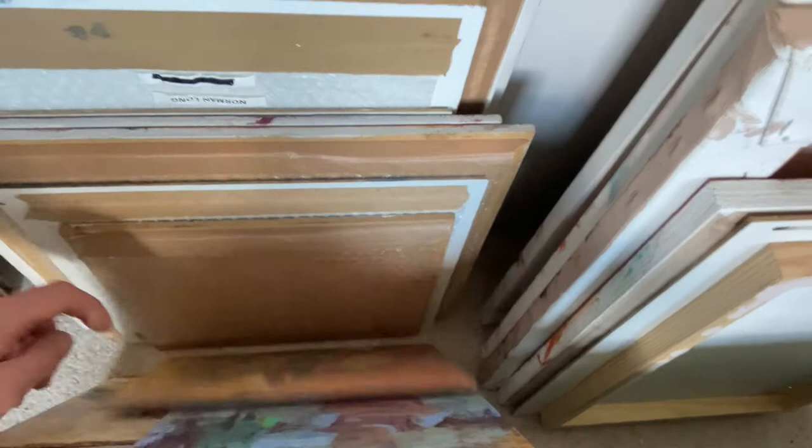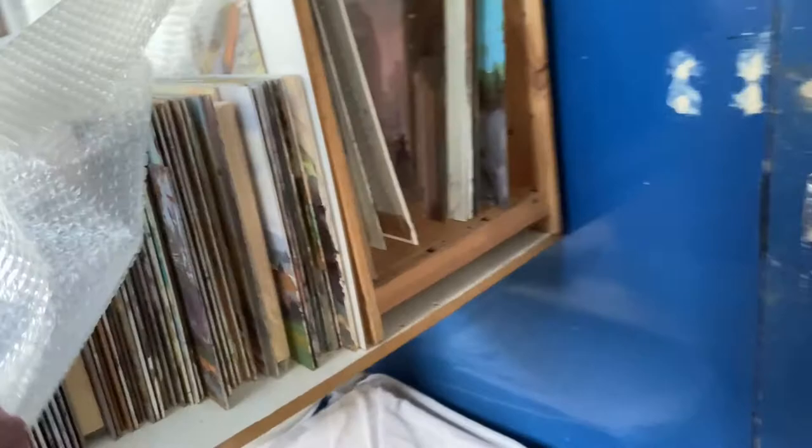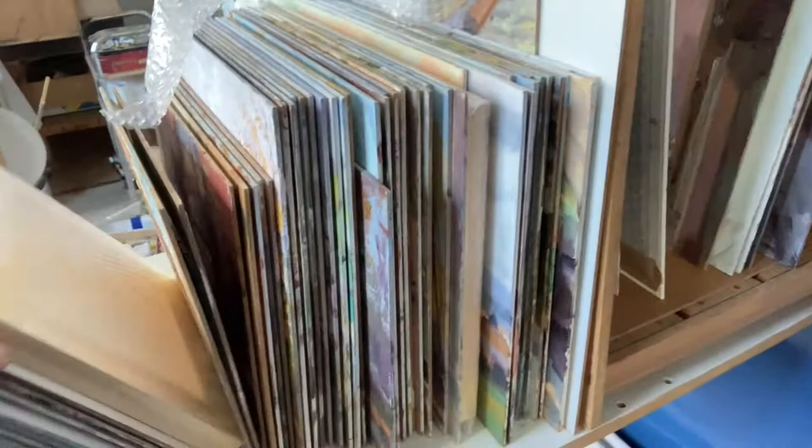Some been going on for years, still live. Some almost finished, some a long way off. All these, all those, and many more. These are all plein air studies, plein air paintings stacked here. Sometimes I work from them to make bigger works. These are all works in progress, unfinished.